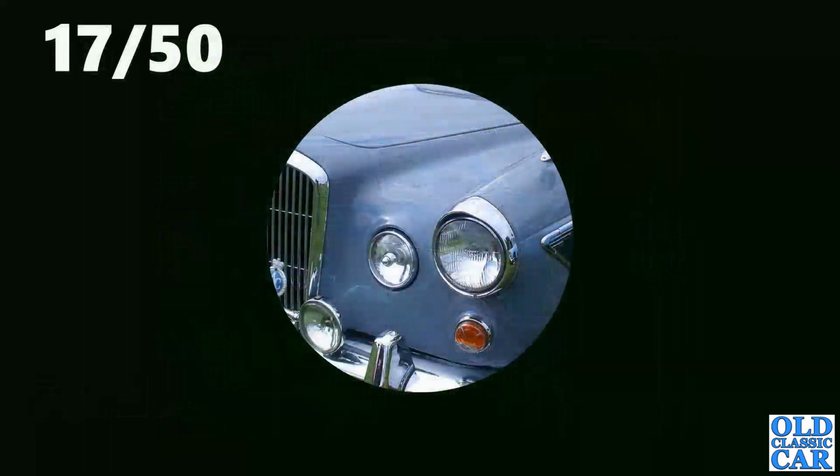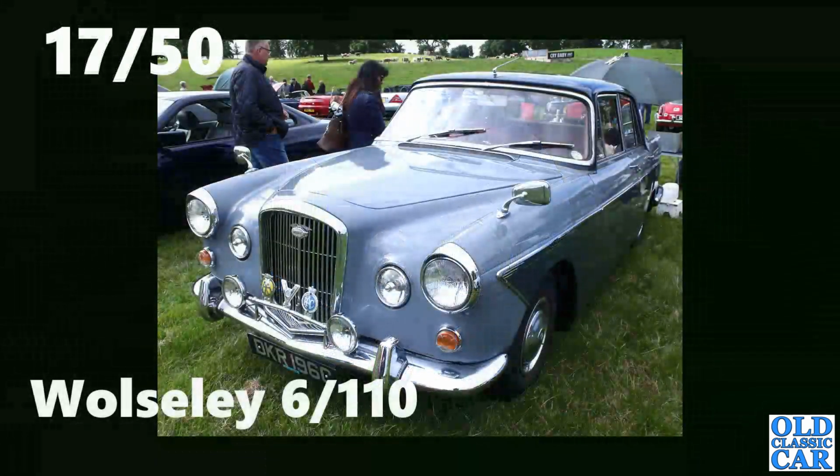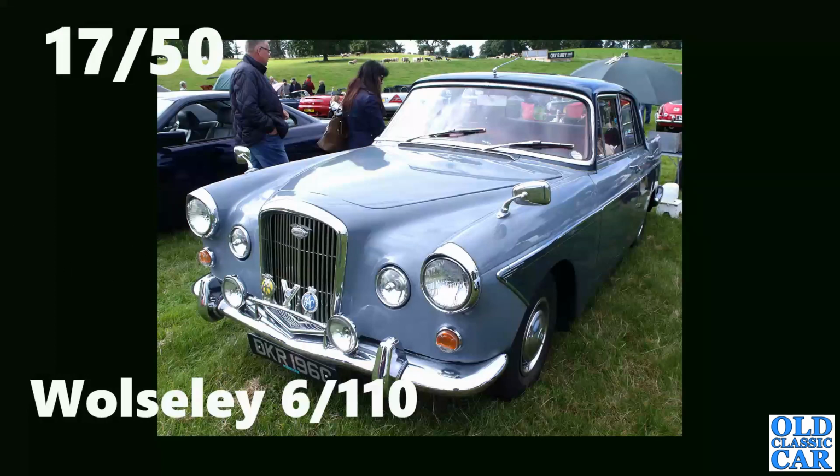Another beauty in two-tone blue or grey here. There should be enough to identify this particular car. So what is it? It's a Wolseley 6110, one of the big Farinas, big six-cylinder engine in that one. Very comfortable machine indeed.